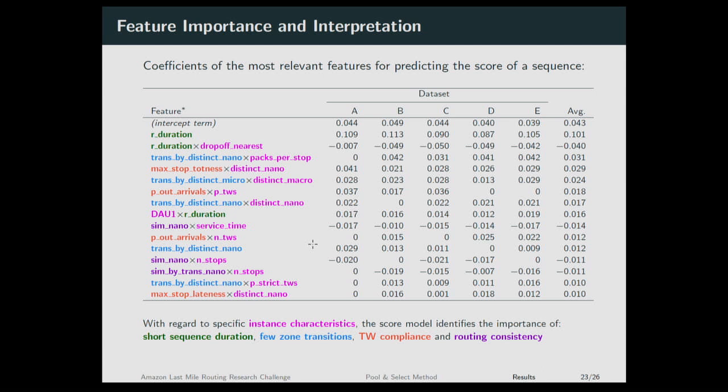The good thing about the lasso model is that it also gives us the opportunity to interpret the importance of the different features that we fed to the model. And I find it quite interesting because this is a feature importance table. So we have the most important features for the prediction. And we have all the usual suspects here, right? Route duration appears as the most important feature, which is not really surprising.